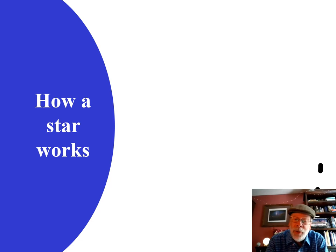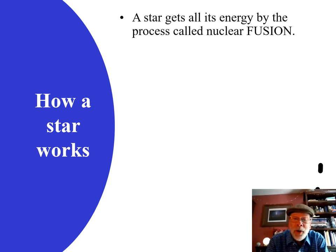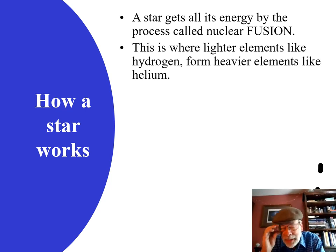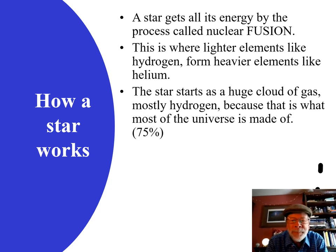So here we get to how a star works. We've learned a lot. A star gets all its energy by the process called nuclear fusion. That's where lighter elements like hydrogen form heavier elements like helium. The star starts as a huge cloud of gas, mostly hydrogen, because that's what the universe is made of. There's nothing special about this cloud. It doesn't have to be a particular thing to form a star. If it's big enough, it will form a star.